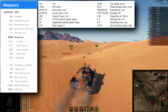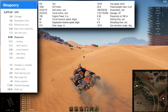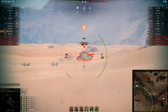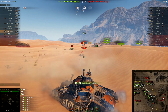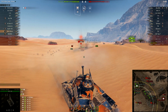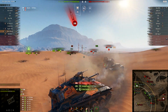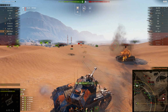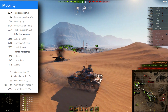Aiming time kinda stays the same, 1.73 seconds compared to the 1.6 seconds on M41D. And accuracy is the same actually, 0.36. So gun is quite a bit different and interesting in my opinion. One is more like a faster firing with 170 alpha damage, and the other one has better alpha damage, a bit slower firing gun, and good HE round and good premium penetration. That 220 premium penetration on M41D can actually be quite problematic in tier 10 battles at least. But oh well.